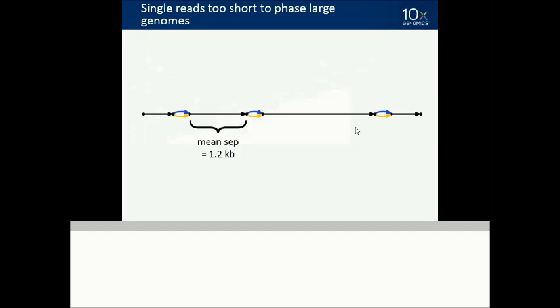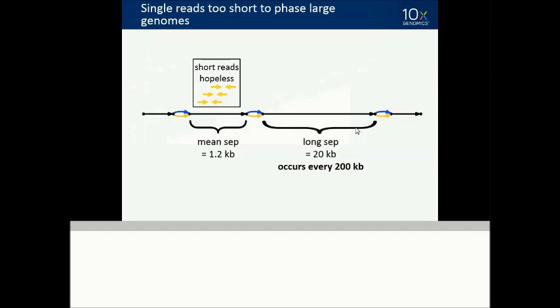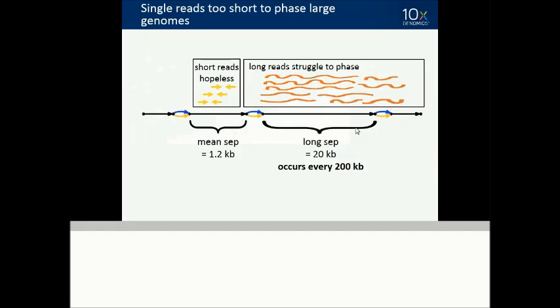Now, looking at our standard short read technology that we're all used to, this becomes really hard to resolve, because short reads, typically 150 bases, maybe up to 300 bases, can't span across this 1.2 kb and disambiguate the paternal from the maternal haplotype. Long reads help a little bit more, but about every 200 kb, you get separation in heterozygous mutations that's greater than 20 kb. So even with long reads, unless you can span across 20 kb reliably, you start getting into problems there as well.